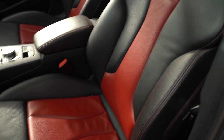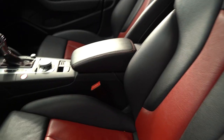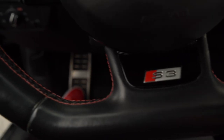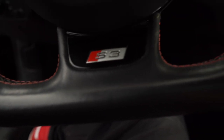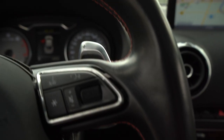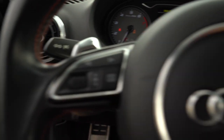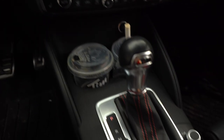Check out the interior. He's got the black with the red leather in the middle, some red stitching all along, and what's really cool is some type of white wood grain here. I'm a big fan of the flat bottom steering wheel also. I think it looks really, really good. The red stitching all around looks really nice too, and this thing just shifts really well. Even though it's automatic, it's DSG, it shifts really well.